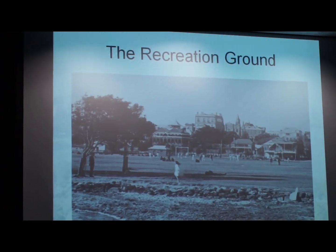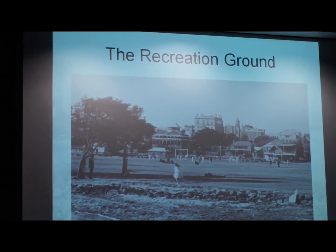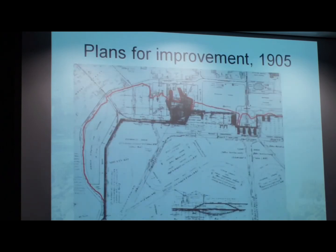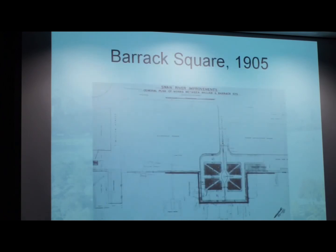The recreation ground, the Esplanade, this piece of land has been used since 1880 for all sorts of community functions. Governors were farewelled, troops met before they went to war, they were welcomed home, there were unemployment rallies, secession rallies, responsible government was declared there, not to mention every Anzac Day since 1916, except for yesterday. In 1905 they did some more improvements, and it's interesting to see there, they wanted a straight line all around the river. And it actually was the Supreme Court judge who campaigned against this straight line. The argument was that nature had been a bit messy and they had to improve and fix up what was there. And Barrack Square, 1905.